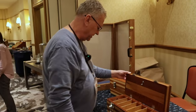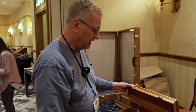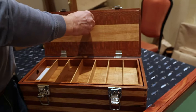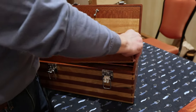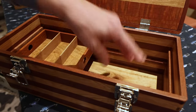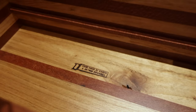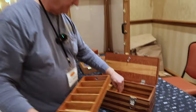This particular wood is lacewood and butternut. And the lid opens up. You have storage inside. And they're all handmade. Me and Karen make them. The tray comes out. You can slide it back and forth where you can put reels in this section or whatever. Oh, it's even stamped, isn't it? Yes, and we do put our name in, handcrafted by Karen and Arthur Edwards.